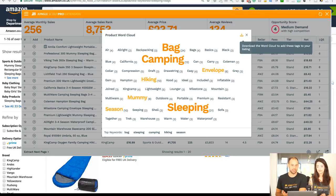So you can do a few different searches, like for ours, we'd probably do mummy sleeping bag, camping sleeping bag, whatever. You can do a few of those and find a few different keywords, and it shows you how popular each one is. Like, I guess bag is the most popular word, then sleeping, then camping, etc.